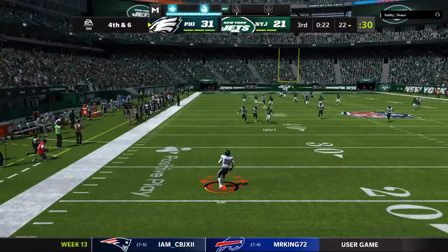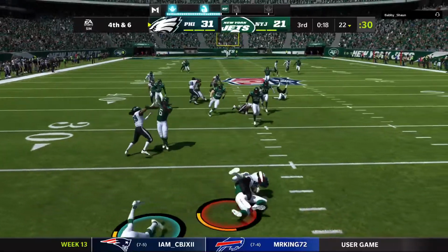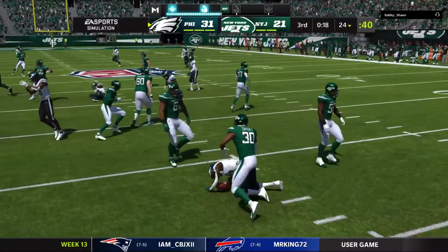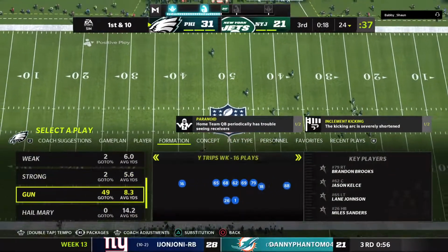Here's Morstead now as he sends this one away. It'll be a 51-yard punt that time. And the Eagles will have it, taking over 1st and 10.